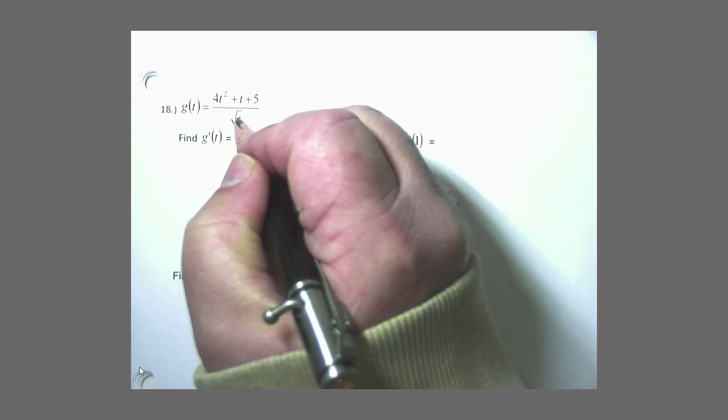g of t is equal to 4t squared plus t plus 5 divided by the square root of t. Once again, I don't do square roots. What's the square root? 1/2 power. And once again, I don't have a rule for doing a function over a function. Not yet, anyway. So I'm going to clean this up. I'm going to take that square root of t, which is t to the half, and put it under each term in the numerator and clean them up.